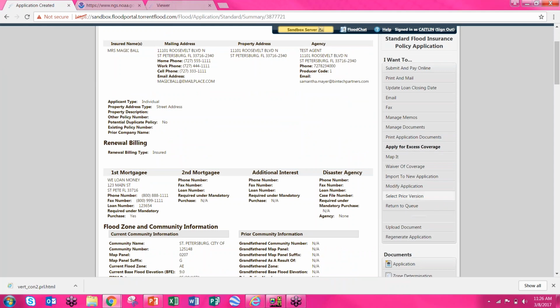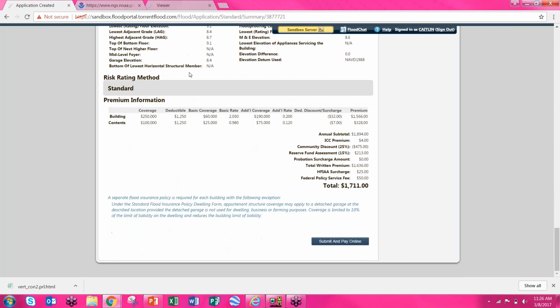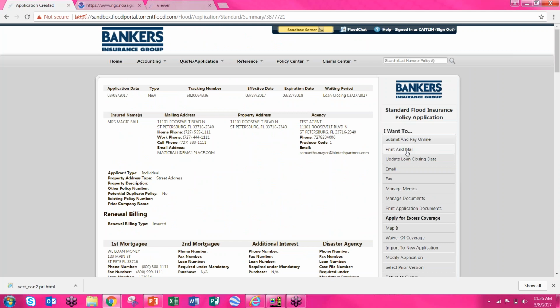And then you have your basic information here, like if you need to modify it, you can import it. You have your map it again and your waiver of coverage again. And you can also upload information here if you want to. Now, if the mortgage company is paying this at the closing, you can hit print and mail. And what it will do is print this whole entire application for you. And you can provide this to the surveyor or to the mortgage company for closing.